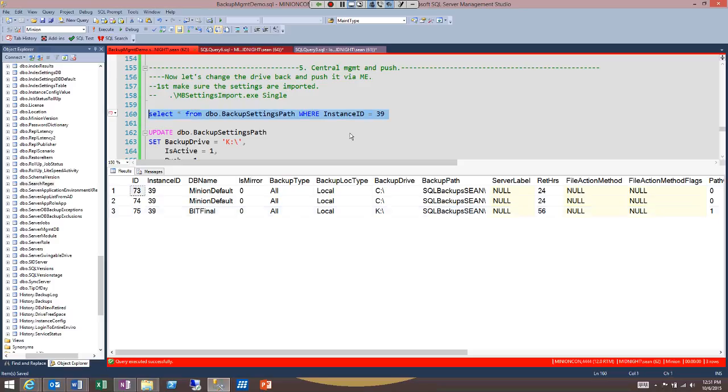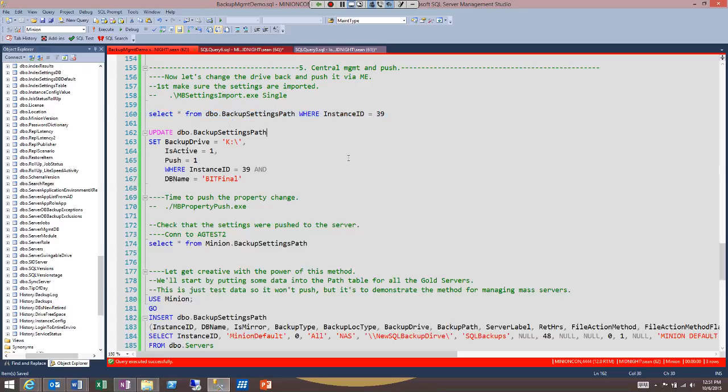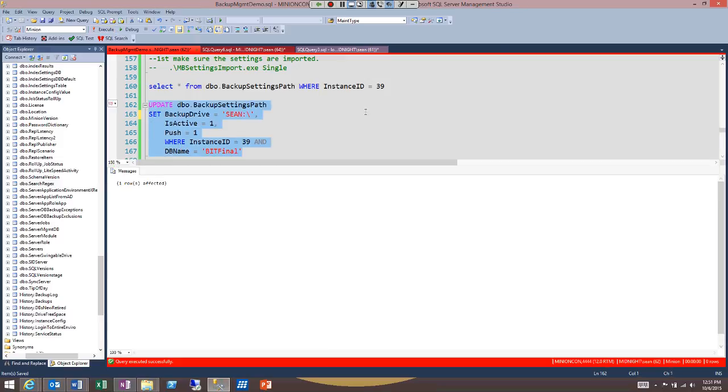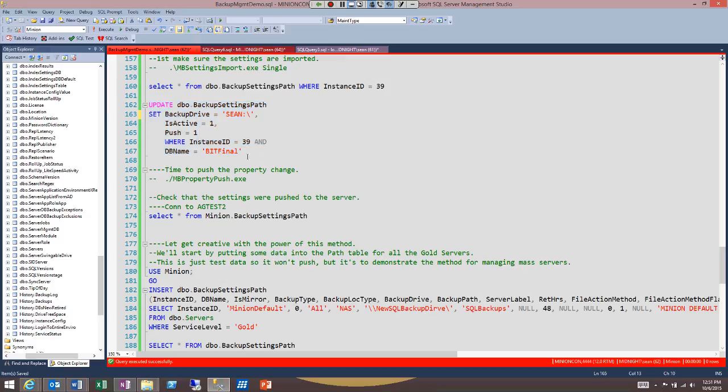Now let's go ahead and make a change. I think it's already set up for K, but let's set this up for the drive Sean, just so that we can know for a fact that this is the one that we're pushing now, right? So I'm in Minion Enterprise. I just made a change, and I told it to push that change. So I am actually having it push that change to the server. I am going to run what it would run on the back end, right? Let me see if I can get this through.